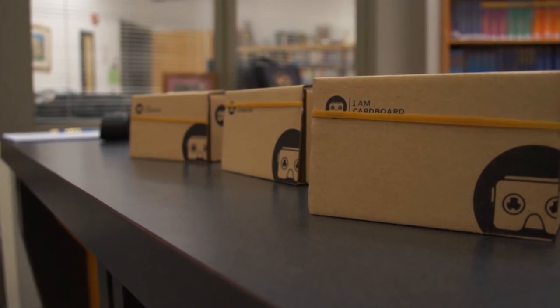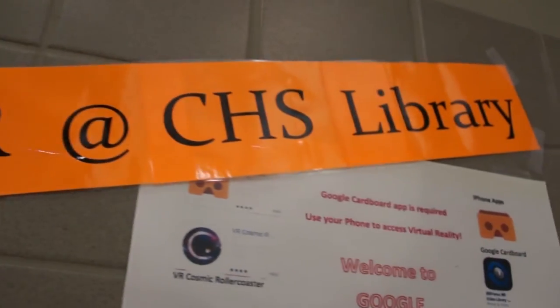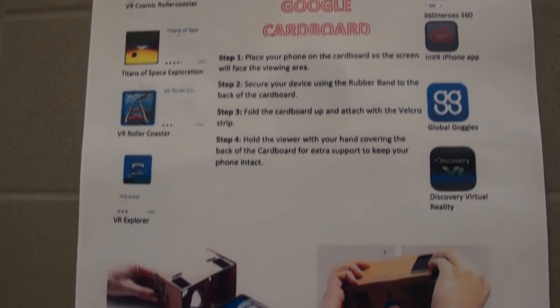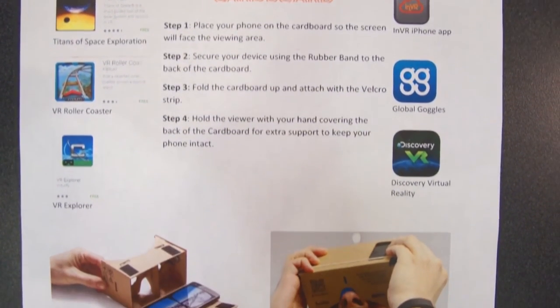We didn't get them here, so instead, I just went ahead and bought three sets of these per campus. And then my idea was to simply put them in the schools with very little instruction and just kind of see what happens with them. So here at this campus, we have three of these in the library, and then a poster and a sheet that has different apps that you can get to put on your phone or your mobile device that you can use for free with this system.